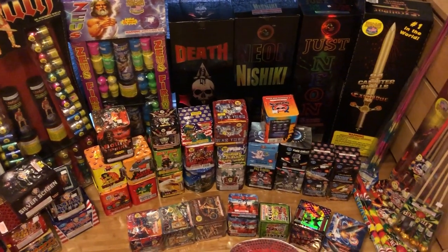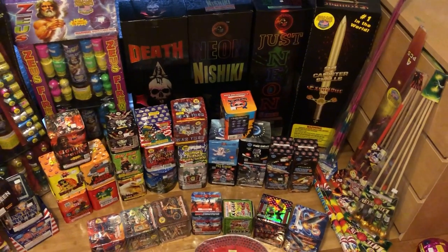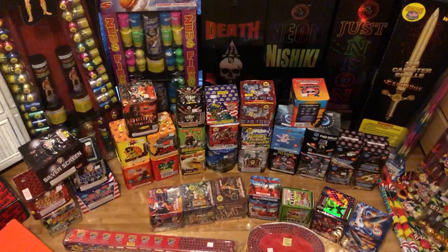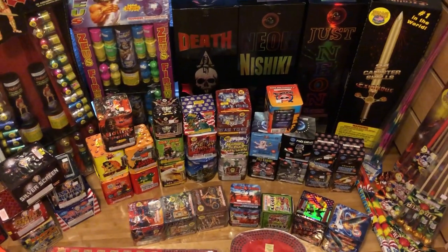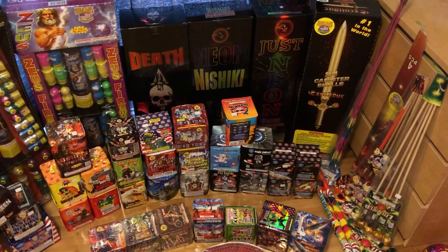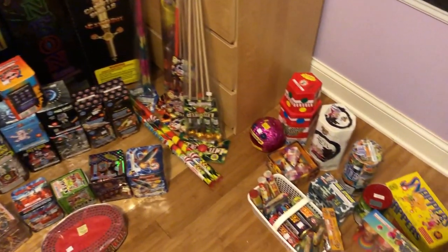I just made a pickup the other day. Went up to Kentucky. Saw my good friend Roger at Mega Boom Fireworks. And this is what I got. A lot of 200 grams here and artillery. A few other odds and ends for the kiddos.